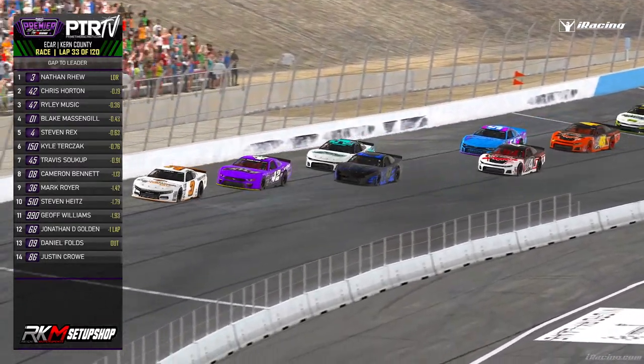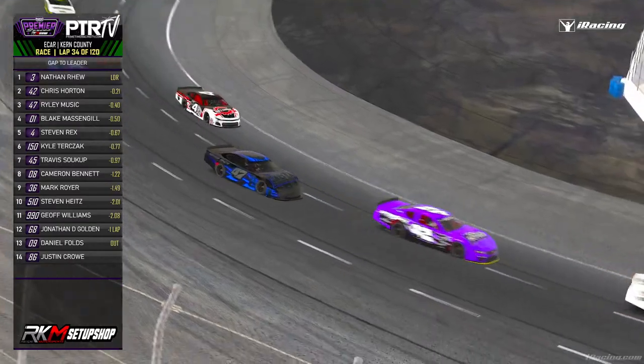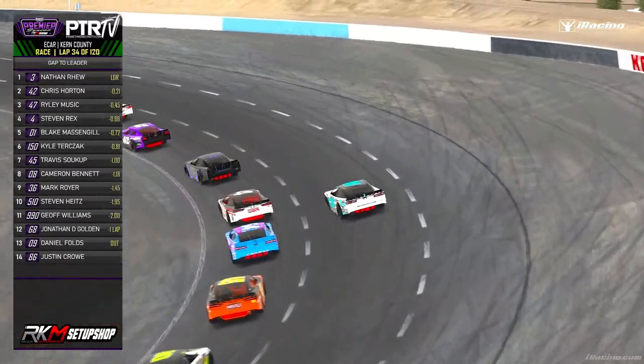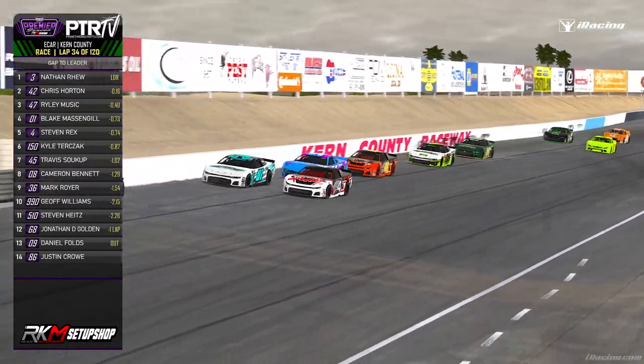Riley Music there in P3 trying to slide up. Blake Massengill has found his way back up into fourth place. He's doing a real good job there. The bump between Riley and Blake. I think Blake was trying to come down, and I think Riley wanted that middle line, but Blake's able to catch it there. Keep going there.